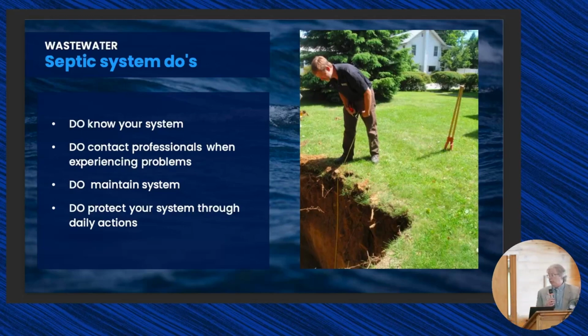And think about it. What is your most expensive appliance in your home? Your septic system. That's $20,000 to $25,000, even more. So why not maintain that? And protect your system through daily actions. What you put down your drain goes into your field.